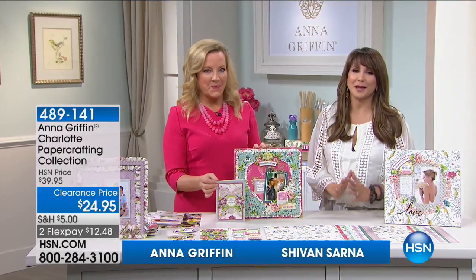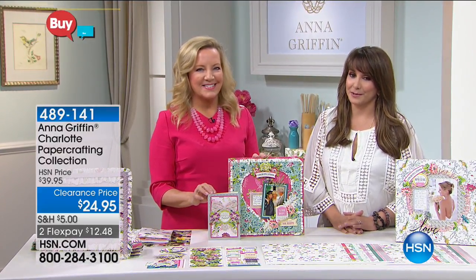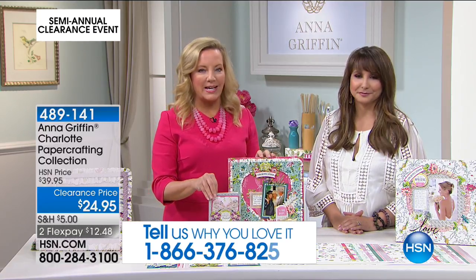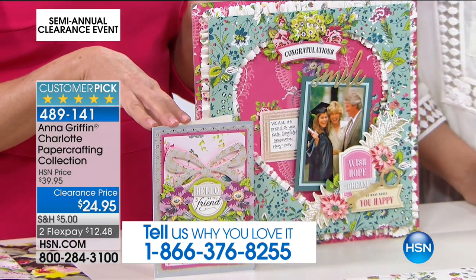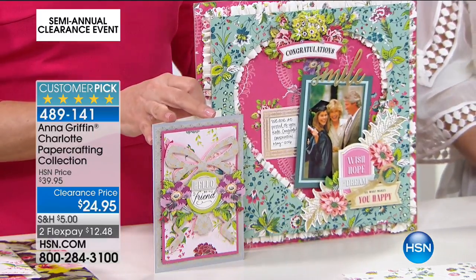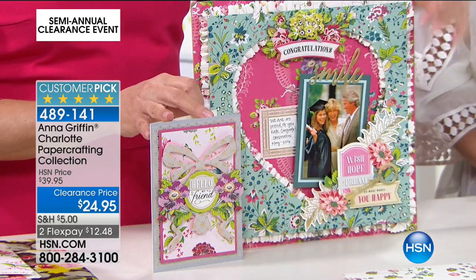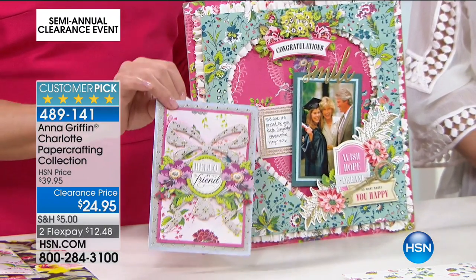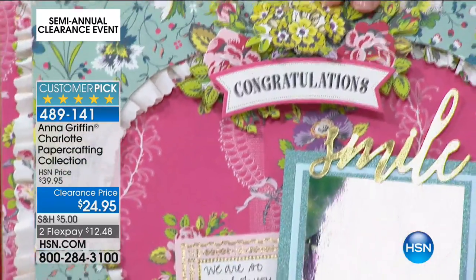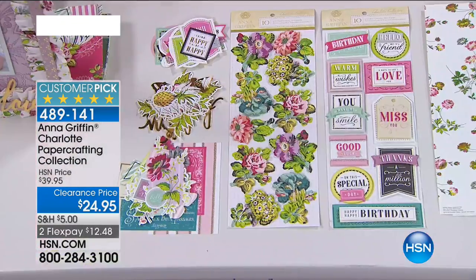This is the Charlotte Paper Crafting Collection that is now $24.95 and still on some great flex payments for you. Charlotte, this is one of the most popular. It's so sweet. Oh, it's so beautiful because it's 118 pieces in total. And if you are an advanced paper crafter, and that's why I like to say advanced, because you're starting from scratch. You're creating scrapbook pages from scratch. You're creating cards from scratch. Unlike our kits where we've done most of the work for you, this is coming with the full ingredients, right? Everything you need to make the recipe, and it turns out great every time.